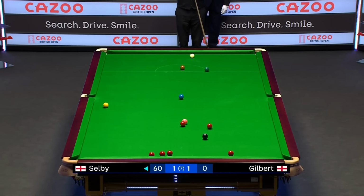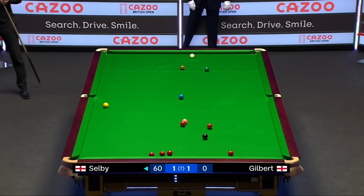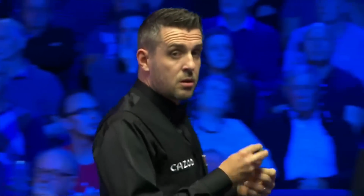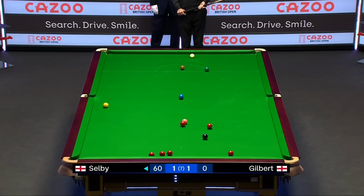Selby's still favourite for this frame, 60 in front, 3 reds safe on the top cushion, but Gilbert could certainly turn it round in a couple of visits. Should have been Selby's frame. He just lost the cue ball when he was in.